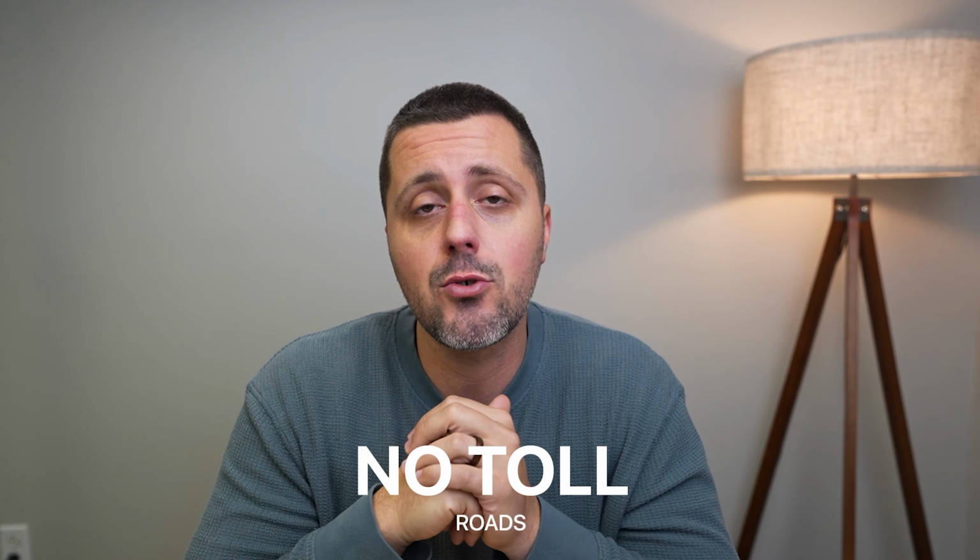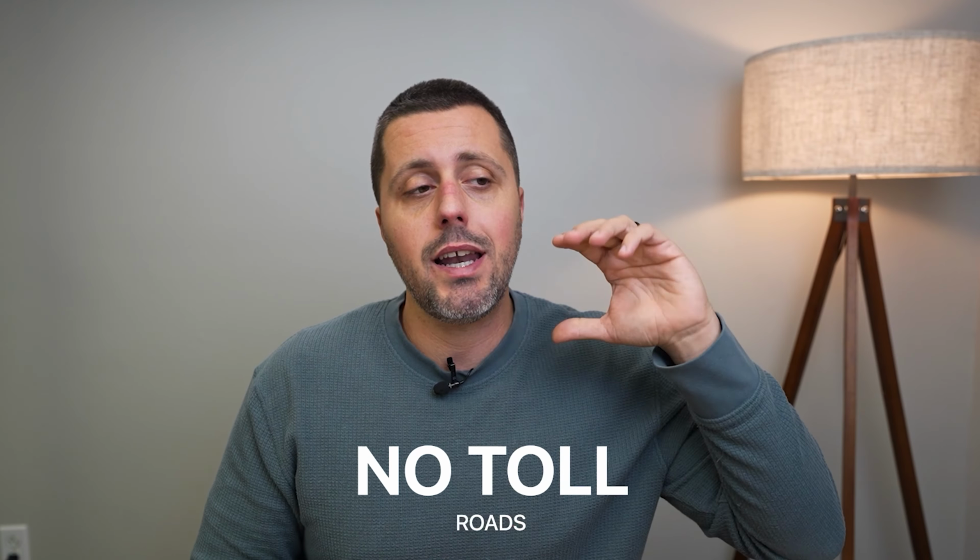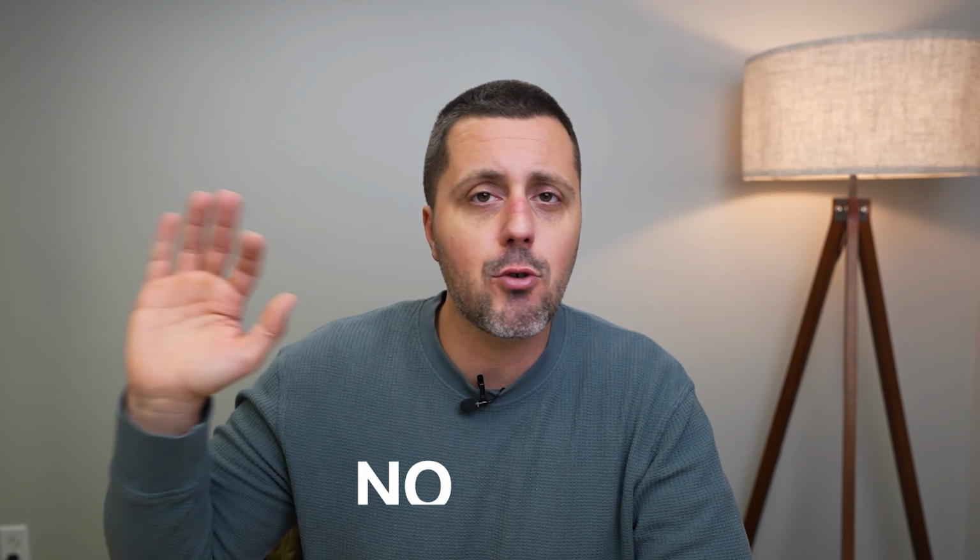Now, another huge savings that you can expect when you move here, especially if you're coming from bigger cities or states like Florida and others, is that we have no toll roads in Tennessee. I remember when I lived in Houston for a couple months. I grew up in South Florida. I've lived in many different places, and toll roads definitely add up.